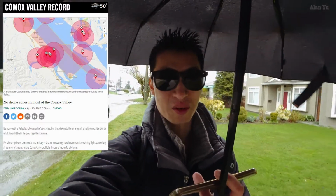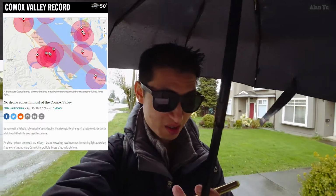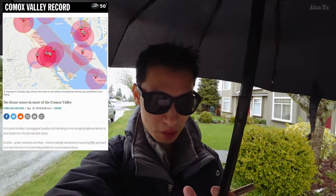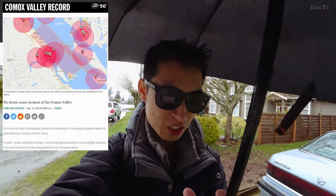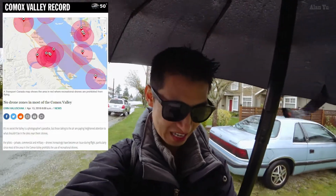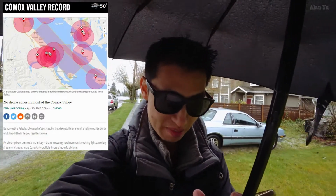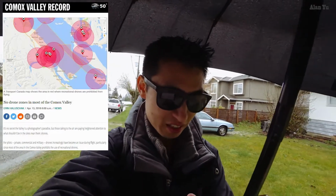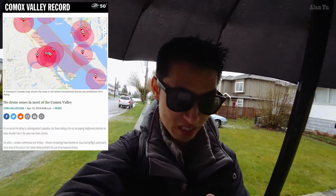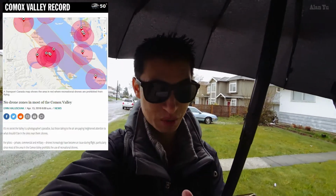Some of you even suggested I go around that area too, but it says in this article, it's no secret the valley is a photographer's paradise, but those taken to the air are paying heightened attention to what shouldn't be in the skies near them, drones. For pilots, private, commercial, and military drones increasingly have become an issue during flights, particularly since most of the area in the Comox Valley prohibits the use of recreational drones.